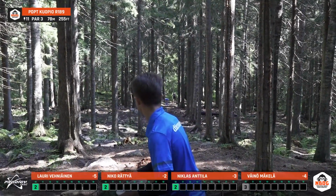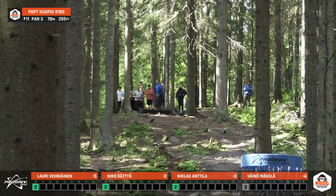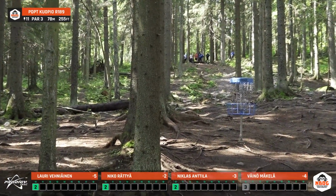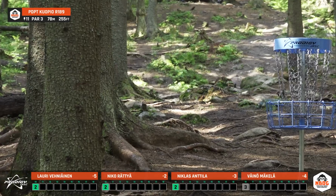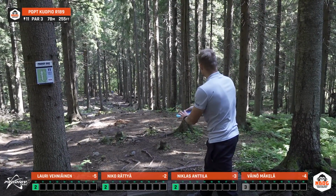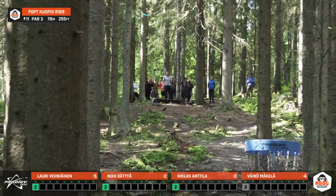Slow is smooth, and smooth is under the basket. Let's see if Niklas is forcing this one a little bit over. Doesn't get stable enough and hits a tree, ending up on a circle's edge. 14 meters putt maybe.